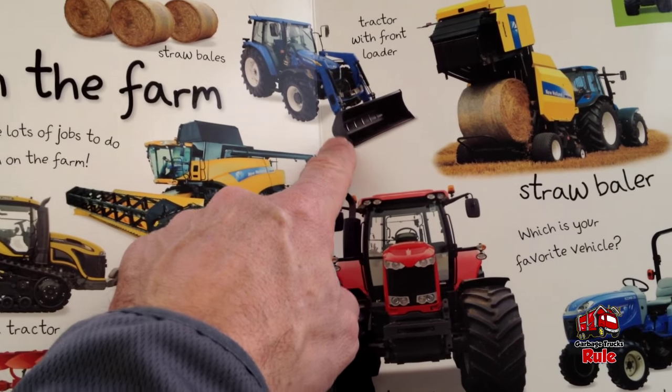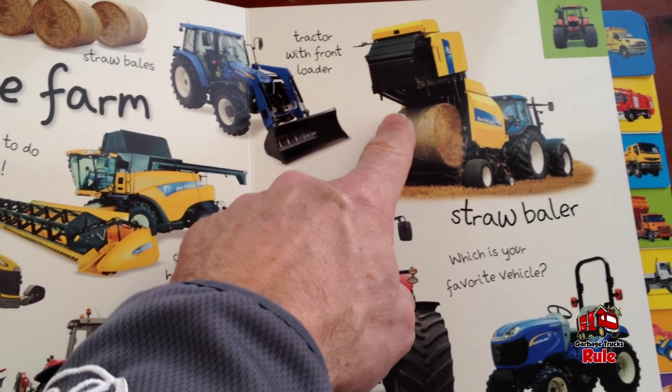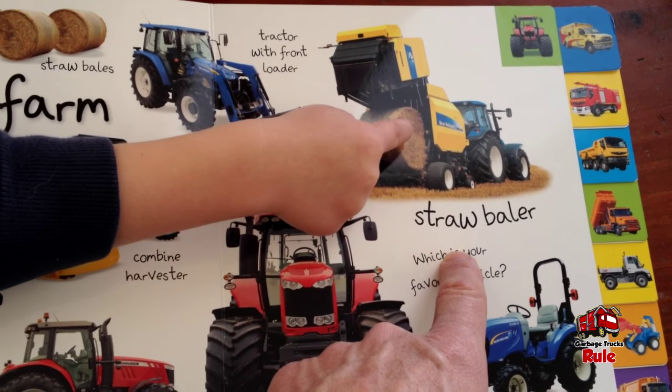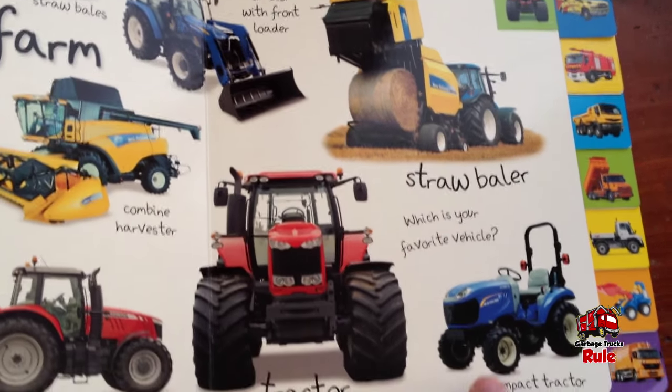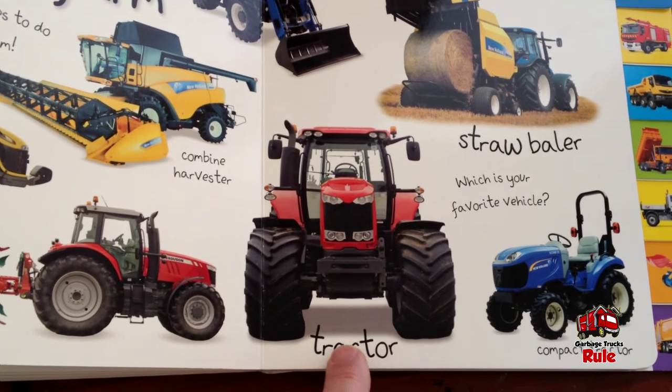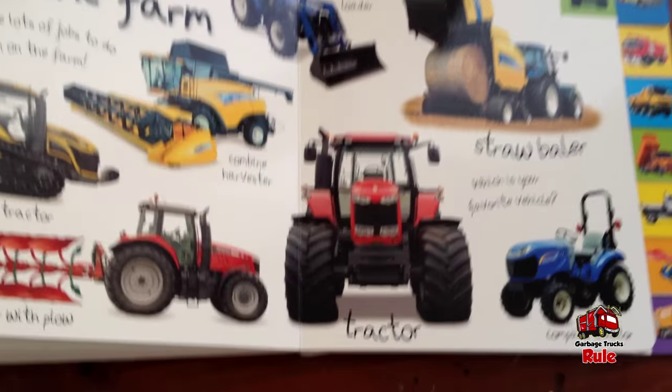That's hay. Hay bales. This is a tractor with a front loader right here. Over here, that's a straw baler or a hay baler. Over here, we've got a compact tractor. And over here, we've got a big daddy tractor. That's you and that's me, right?